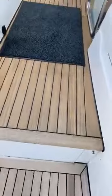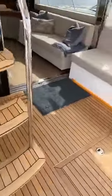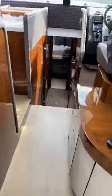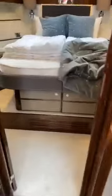Yes, I'll show you the cabins and the flybridge. I don't have the teak table on board at the moment. We'll start again in the side cabin, which is in here. Two separate beds, perfect for siblings or friends, family.